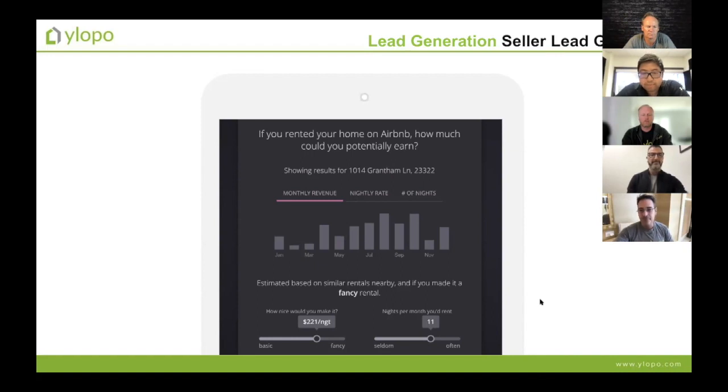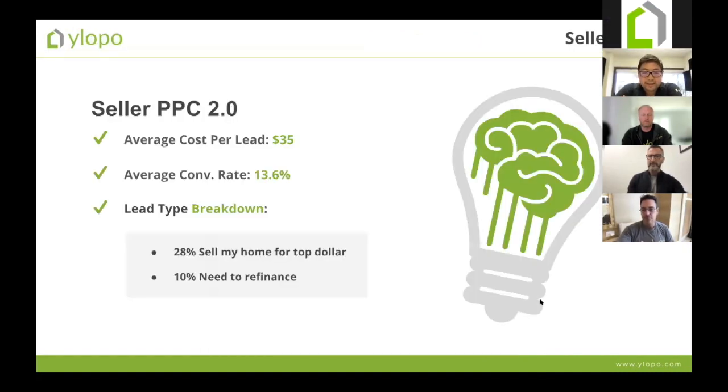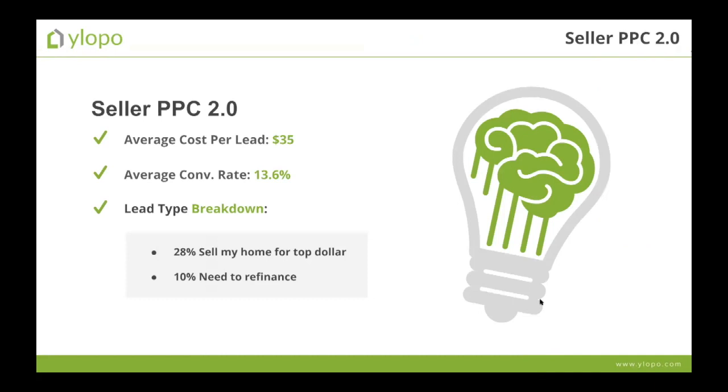Let's keep rolling. So the punchline here is that on the seller PPC side, because of all the work we've done, our average cost per lead for sellers has dropped from around $50 to only $35 this month. We've hit some days, and I think it's going to drop even more next month, of $31 per seller lead. These are expensive $3 to $5 clicks, but our average conversion rate has increased to 13.6%. Of the leads we're generating, 28% say they want to sell their home for top dollar and 10% need to refinance, which are obviously gold for all of your lenders.